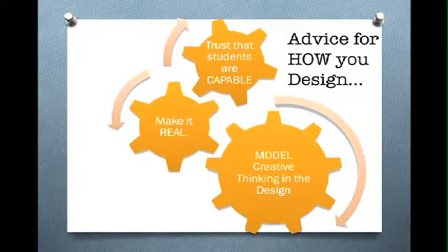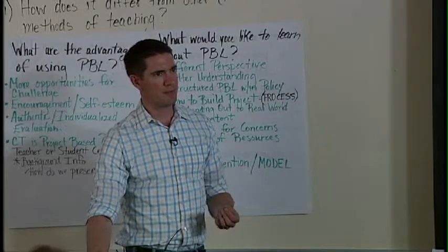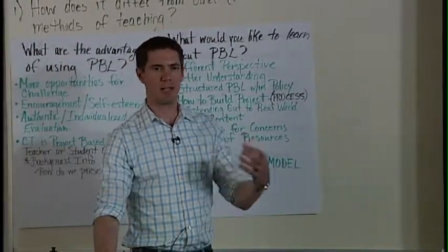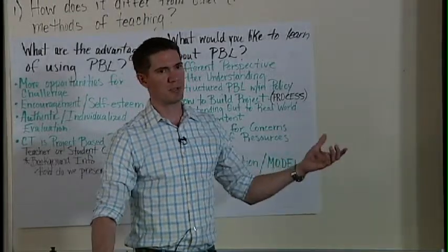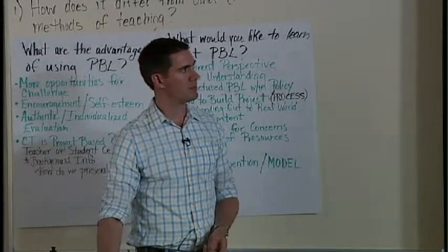And make it real. Don't try to hide it inside of your classroom. Don't try to make it so it's only a grade that they're getting. You're all doing something that's called career and technical education because it's a real life thing. There are careers out there in the real world. So make it as real as possible. Bring people in from the outside. Send your work out somewhere.